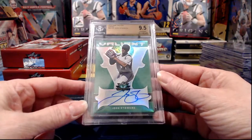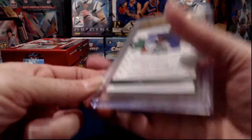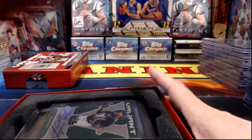Our graded card, Josh Stowers, that is the Yankees, 9.5 card grade, 10 autograph grade, card numbered to 99. Josh Stowers was traded back in January, like second or third week of January, to the Yankees.